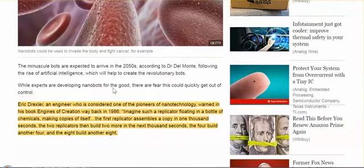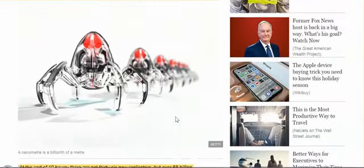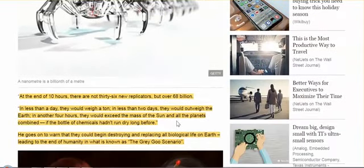Eric Drexler, an engineer who is considered one of the pioneers of nanotechnology, warned in his book, Engines of Creation, way back in 1986. Imagine such a replicator floating in a bottle of chemicals, making copies of itself. The first replicator assembles a copy in 1,000 seconds. The two replicators then build two more in the next 1,000 seconds. The 4 build another 4. The 8 build another 8. At the end of 10 hours, there are not 36 new replicators, but over 68 billion.